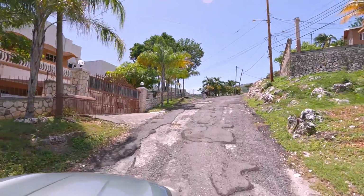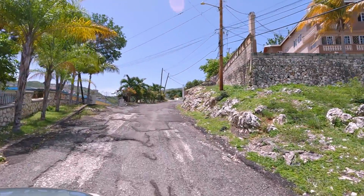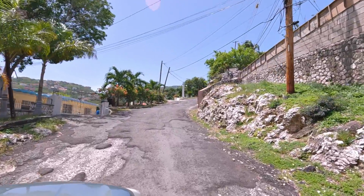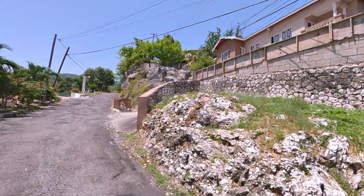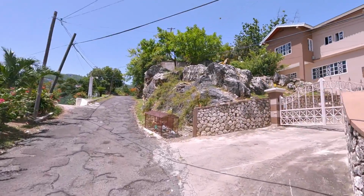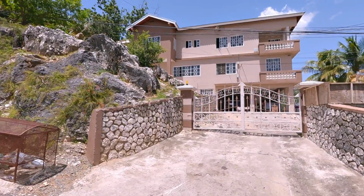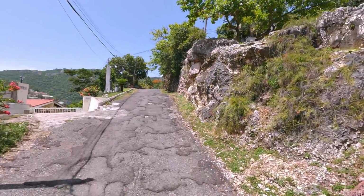Okay, I think we're on the right road, even though my phone overheated. If we keep moving, my camera might be okay, because it can overheat. But I've not had it overheat in Jamaica yet because I keep it outside and I keep the resolution low enough, but yet high enough that y'all can enjoy a nice video.